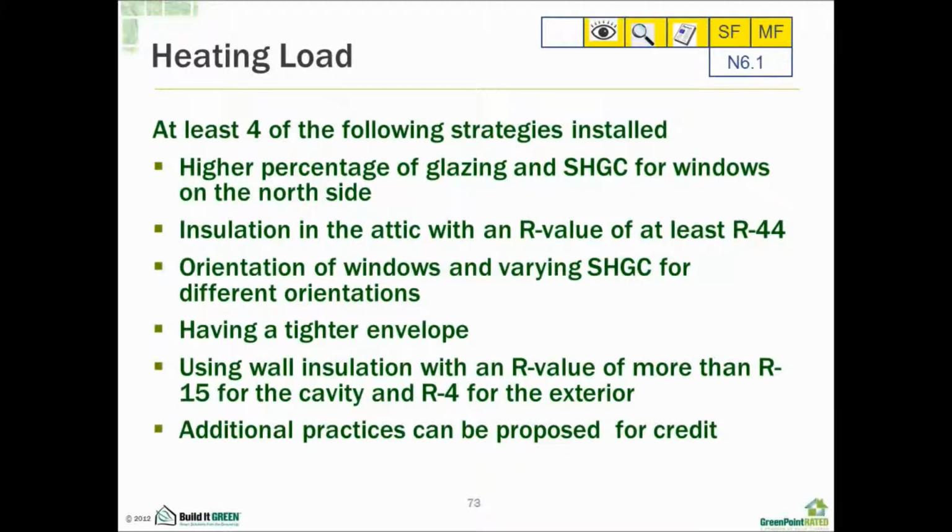So for a heating load, we're looking at least 4 of the following strategies installed. And you can see some of it has to do with windows and high-performing windows, and orientation, having a tighter envelope, or using wall insulation that exceeds the requirements. Additional practices can be proposed for credit, and we don't have them as of yet, but please, if you're working with a project and they have some additional strategies that meet this intent as far as reducing the heating load, they may be viable. This is a very short list of potential strategies.